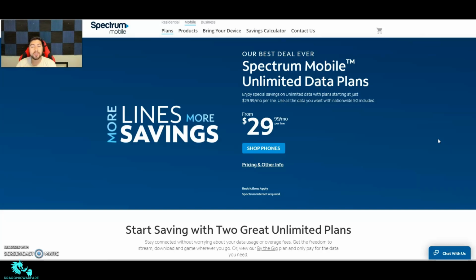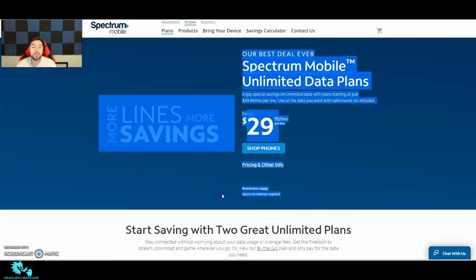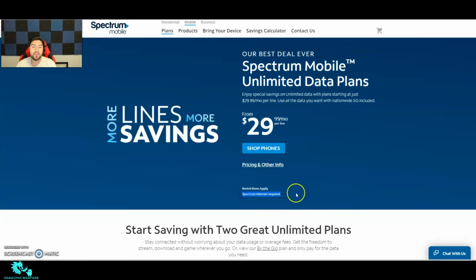So it says enjoy special savings on unlimited data with plans starting at just $29.99 per line. It says use all the data you want with nationwide 5G included. So technically, yes, you can use all the data you want, but there are some restrictions on there. We're going to take a look at that. So it says restrictions apply, Spectrum internet required. So it's still right there, guys. It tells you if you're not looking careful, but I'll show you right here. It does say that you do need Spectrum internet service to get this deal. If not, I believe it's a lot higher.